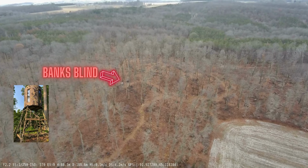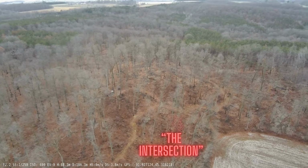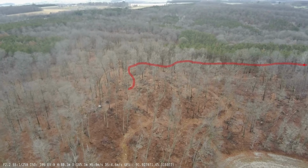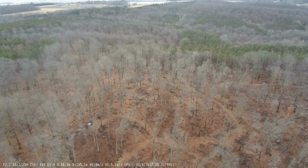Now we're flying over the trail still, but you can make out the banks blind at the intersection. That trail that goes up to the banks blind also has a smaller trail that wraps around that'll take you down. The intersection does go down to that field I just referenced.